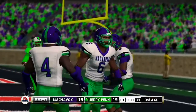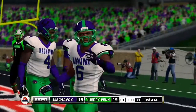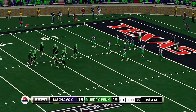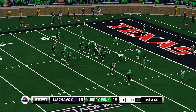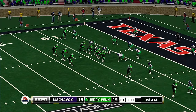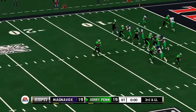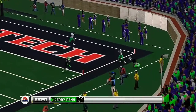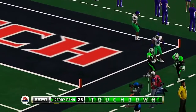Good job here by the defense. If you let this quarterback set and throw, he'll kill you all game. But they got excellent pressure on that play. Still 8 yards away. Now it's third and goal. Puts it right in his hands. Touchdown.